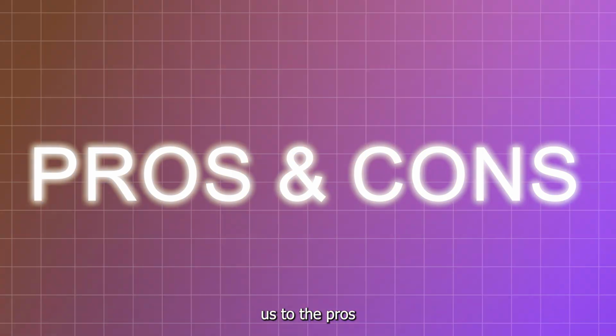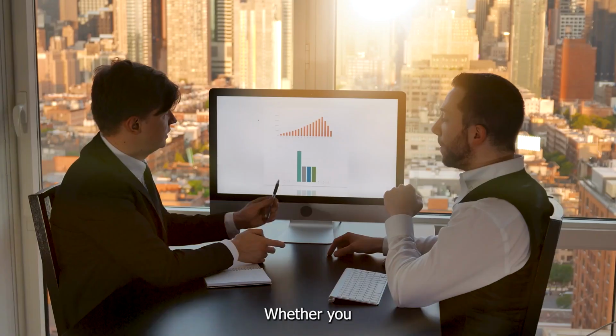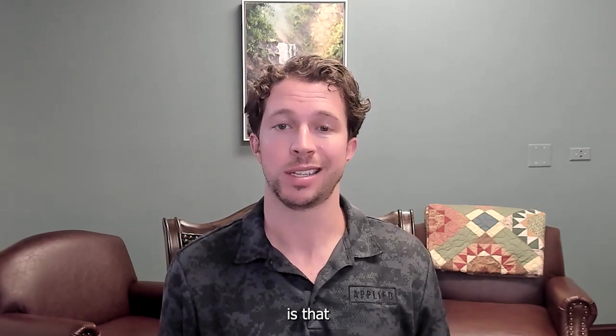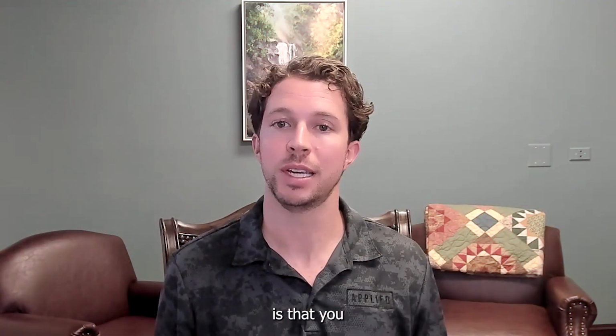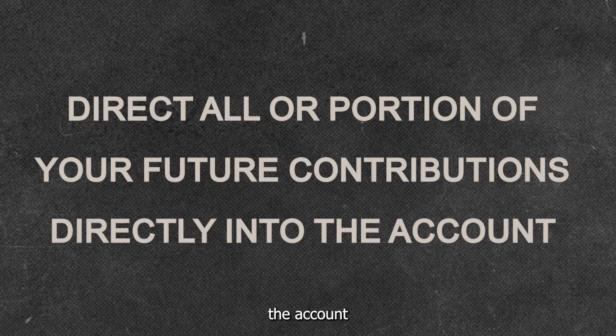So that brings us to the pros and cons. Now, if you haven't guessed it by now, the big pro is that you have a much wider range of investment options, whether you invest on your own or with the help of a financial advisor. Now, a common shortcoming of typical 401k investment selections is that they may not offer international emerging market funds. Now, as a part of a well-rounded and diversified portfolio, we like to include that. Now, with the brokerage account option, that generally becomes available. Another pro is that you can direct all or a portion of your future contributions directly into the account. This helps automate things and make your life easier.